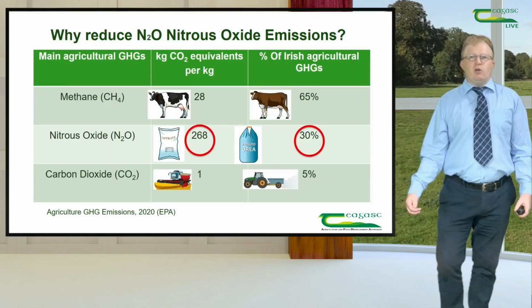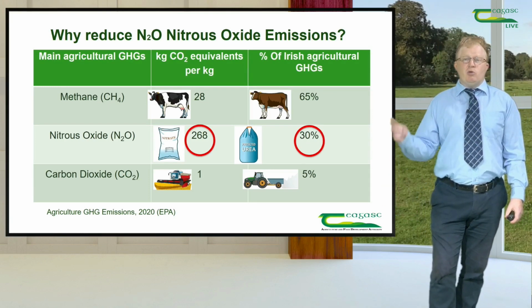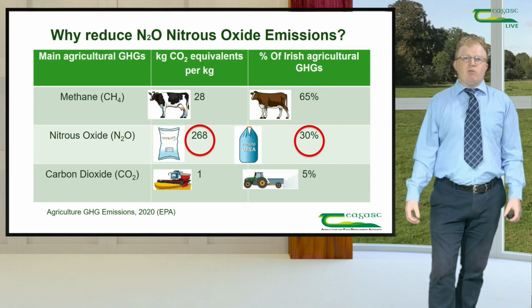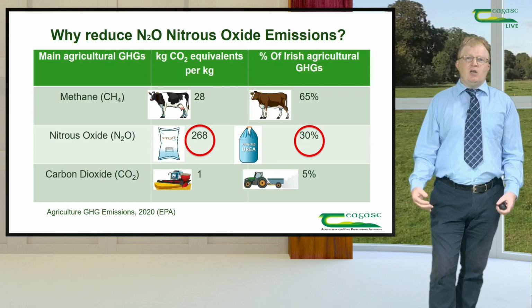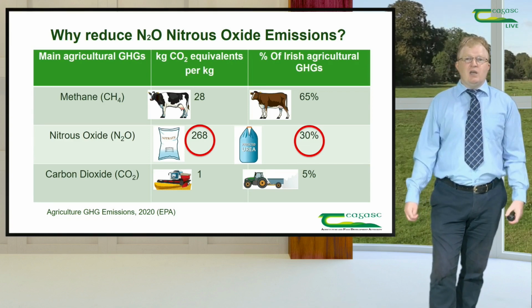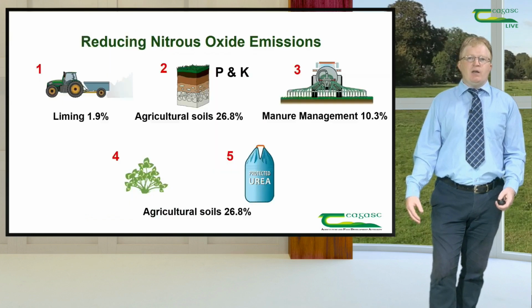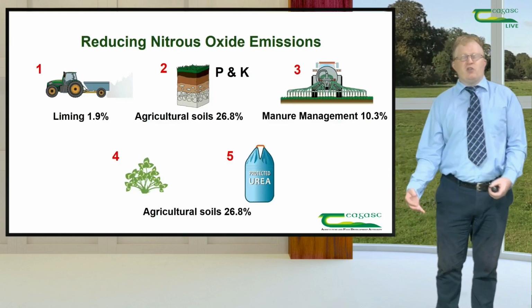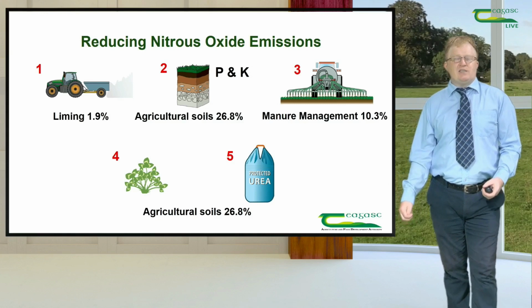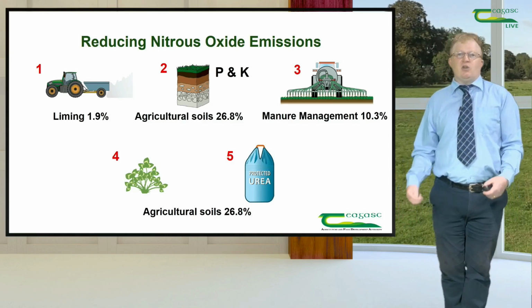So really when we look at it overall in the context, about 65 or two-thirds of our emissions are coming from methane, but the reason we're looking at nitrous oxide this morning is 30% of our overall emissions are coming from nitrous oxide. And I suppose the other thing to bear in mind with nitrous oxide is that it's the most potent of all the agricultural greenhouse gases, 268 times more potent than carbon dioxide. So 30% of our emissions coming from nitrous oxide. And that's why we need to try and reduce our nitrous oxide emissions, hence reduce our greenhouse gas emissions from Irish agriculture. And how do we go about reducing our greenhouse gas emissions and our nitrous oxide emissions?